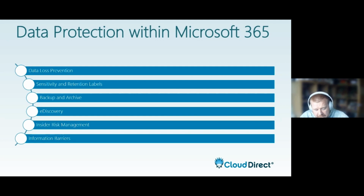We're looking at e-discovery. We're looking at how to identify data within the estate. If somebody comes in with a subject access request, how do we find everything that we're holding? And how do we make sure that we're not holding things we shouldn't be? So there are cases for e-discovery within the Microsoft Purview toolset.